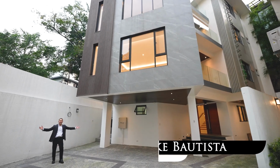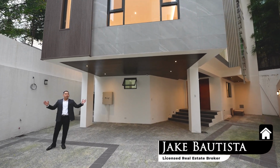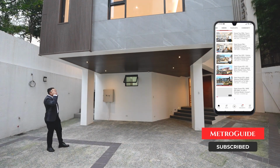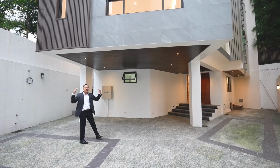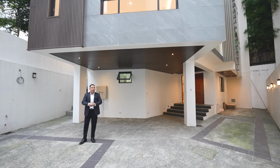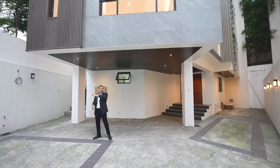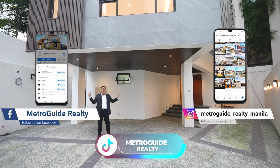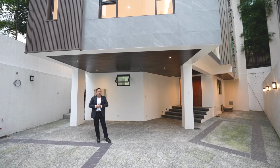Hi, this is Bautista and welcome to a brand new MetroGuide Realty house tour. Today we're presenting a brand new 5-bedroom single detached house and lot for sale located here in an exclusive 4-unit development in Mandaluyong City near EDSA, Shaw, and Wilson Street in San Juan. So this is a strategically located property in a very secure and residential area.